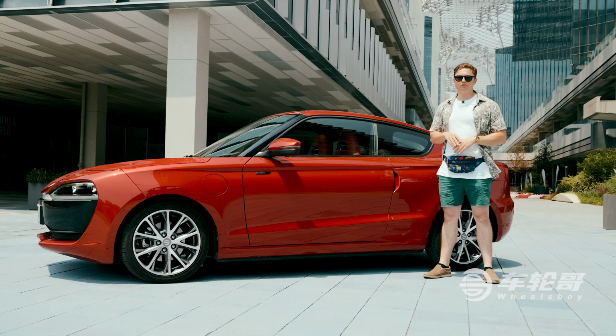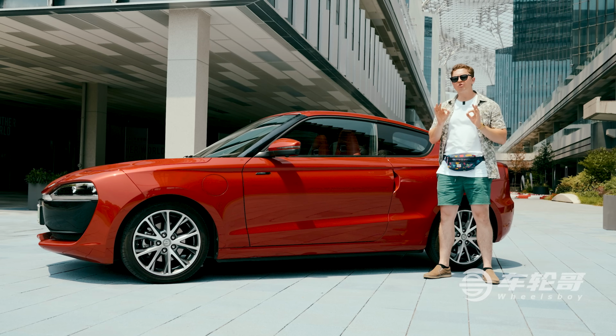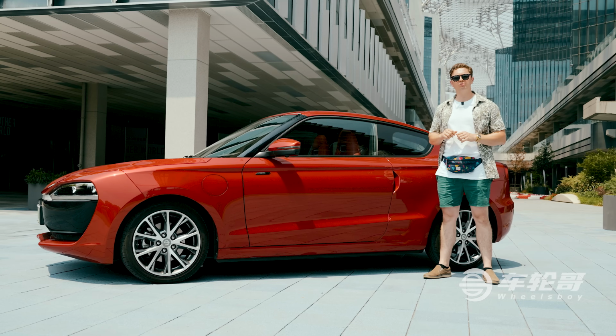It also unfortunately falls short of some of the more engaging front-wheel drive cars that I've driven. It is, however, more fun than any front-wheel drive electric car I have ever driven here in China, especially at this price point, and even more fun and more interesting to drive than some of the more powerful electric cars that I've driven here. So overall, I would call it a step in the right direction.